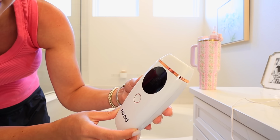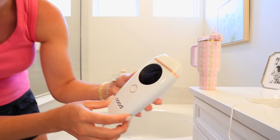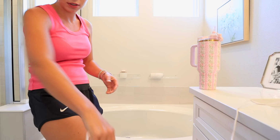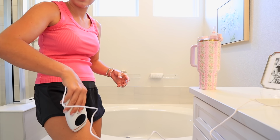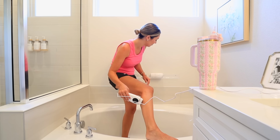Same button when you want to cycle through the levels of intensity. It goes all the way up to 7. And then this button is what you hold as you're going across your skin, and that's how it flashes. So as you can see, this is basically at-home laser hair removal.